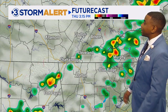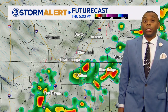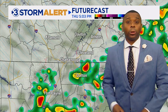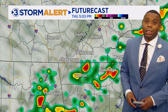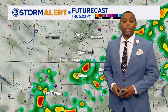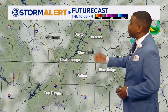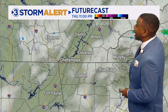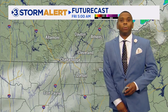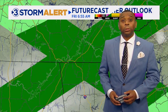And after we get past 3, 4, 5 o'clock in the afternoon, we do expect to see more scattered showers and storms filling in. So a little better chance over North Georgia, western North Carolina, and northeast Alabama. But still, even here in portions of southeast Tennessee, I do think we'll see some scattered downpours and maybe a rumble of thunder or two moving on through. But notice by 10 o'clock this evening, most of the activity is out of here. The winds switch out of the north and we get some of that lower humidity and more comfortable air building in as we move towards your Friday.